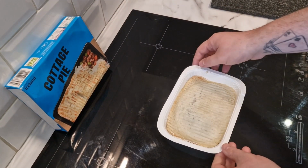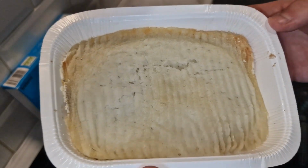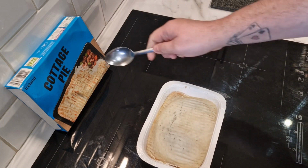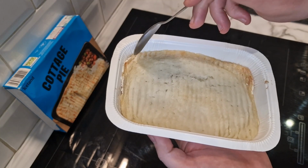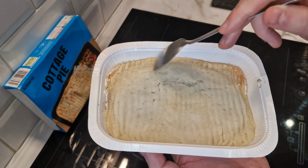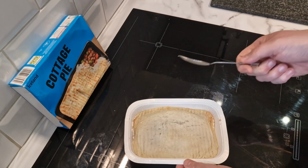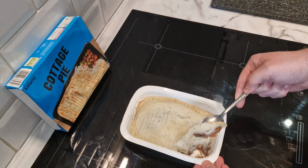So here it is, after 16 minutes in the microwave. It looks a bit dry, doesn't it? It does look like it's actually crisped a little bit though. Let's get a spoon and see if we can make it like that. So here we go. We're going to take a corner out. Oh, actually it's quite crispy on them edges, and even on the middle. It's got a little bit of scratch for a microwave. Not too bad. I'm going to take a corner out and see if it's going to reveal anything like that.